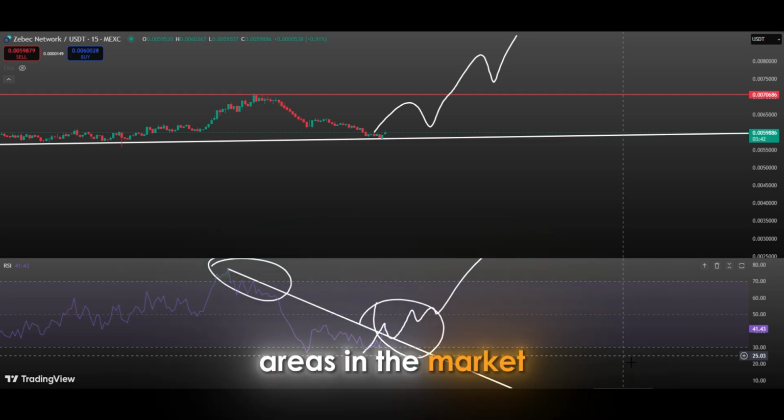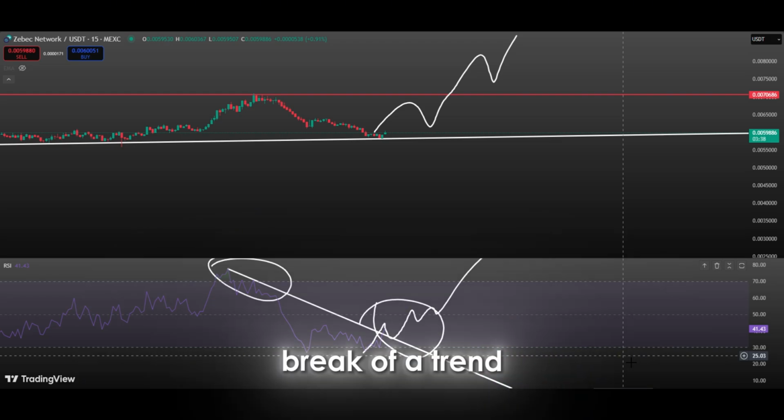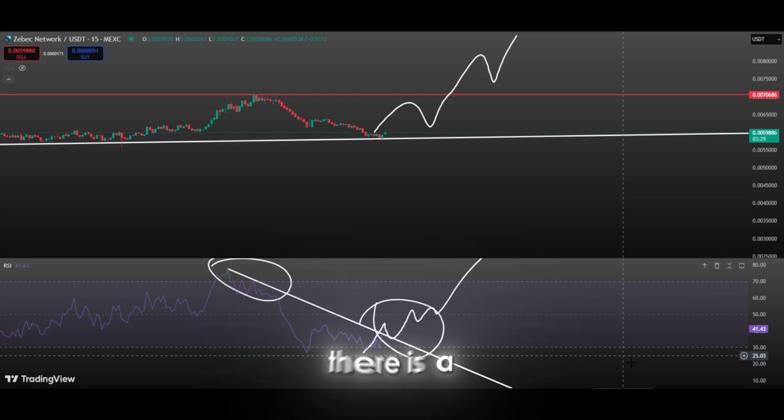First of all, it should be noted that oscillators such as the RSI not only indicate overbought and oversold areas in the market, but also have the potential to foreshadow trend reversals. A break of a trend line on the RSI is a highly significant technical development, especially if that line has been tested several times in the past. In this case, there is a similar pattern.